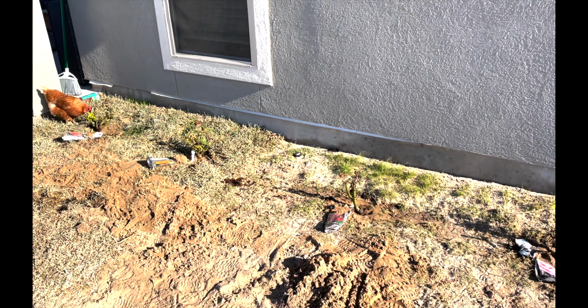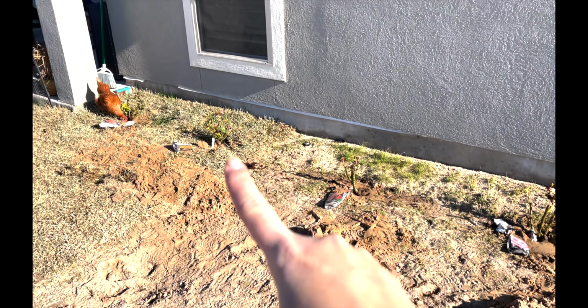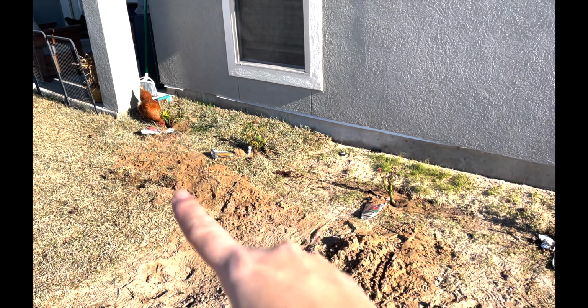Okay, so now that I got all the roses planted, I wanted to tell you a little bit of what I did. So let me turn the camera around so you can take a look at how I planted them. Okay, taking a step back. So we have 1, 2, 3, and then 4 were the chickens over there.